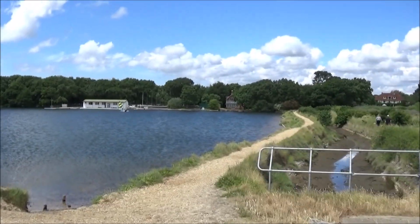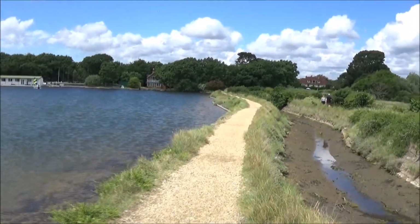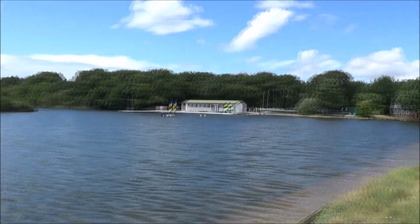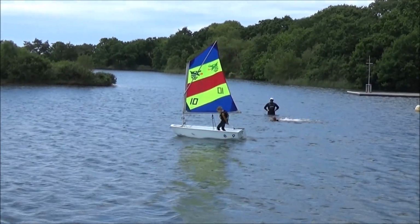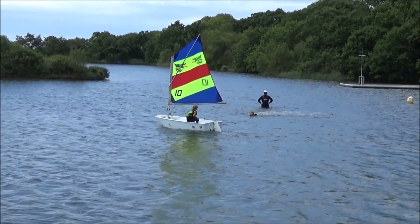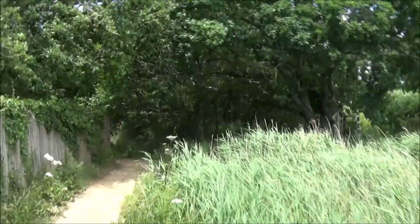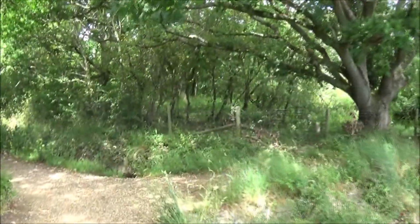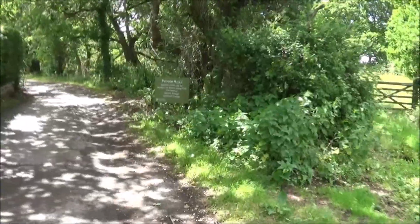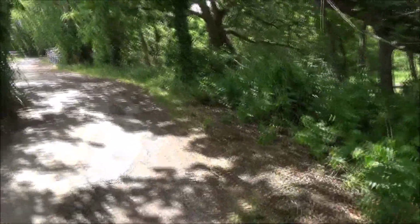This is where our path leaves the Solent Way. We make our way back towards the pub. Finally come away from the water. It's very nice. So we do a left. Head along the public footpath.